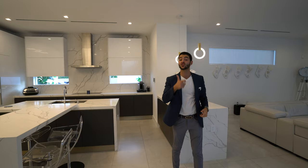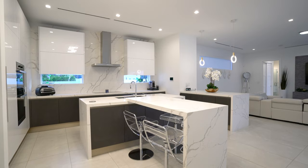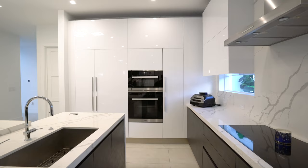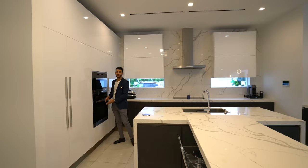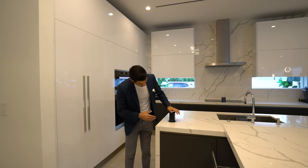But here in the kitchen, you'll notice the quartz countertops, really thick. And it's the waterfall as well. It goes straight down to the floor. You have Miele appliances here as well. Right over here, microwave and the oven for Thanksgiving. And what's really cool is you have over here a charging station as well. George just went, what? And then you just close it and that's it. And you would have never known it was there, right?